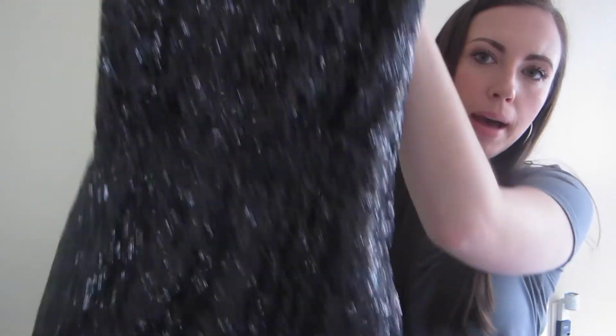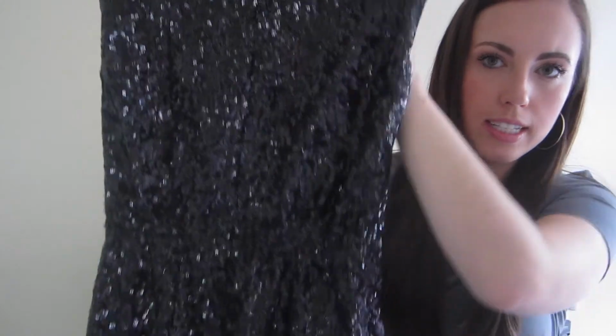And then this is what the back looks like. It has a really long zipper. But yeah, how fun is that for like New Year's Eve or a really fancy wedding? I loved this dress and I thought that it would do well on Poshmark. So I will be listing this.